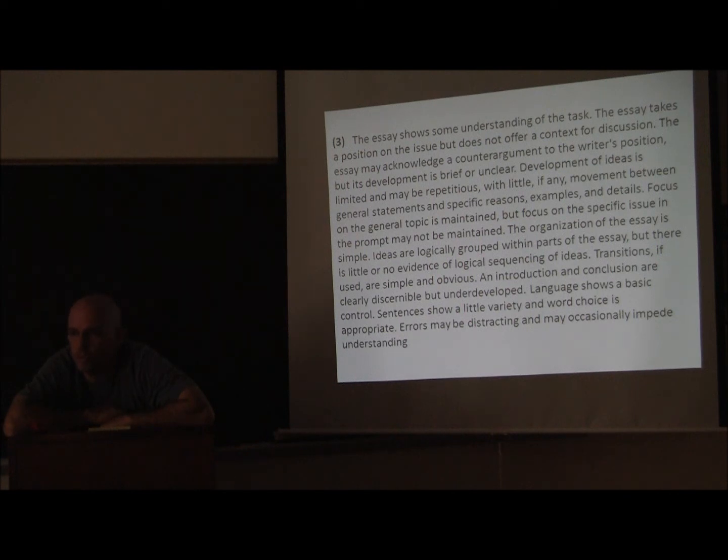We'll talk about that too in a minute. The essay may acknowledge a counter-argument to the writer's position, but its development is brief or unclear. A few of you did something about counter-arguments. Development of ideas is limited and may be repetitious, with little, if any, movement between general statements and specific reasons, examples, and details. Focus on the general topic is maintained, but focus on the specific issue and the prompt may not be maintained.